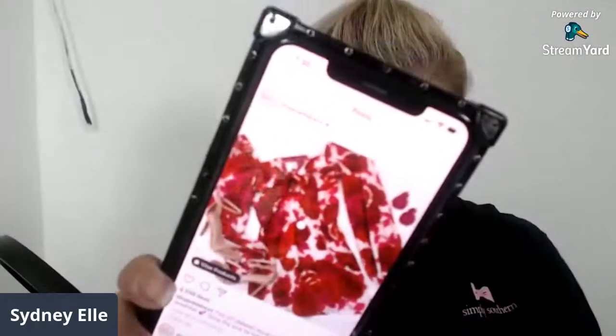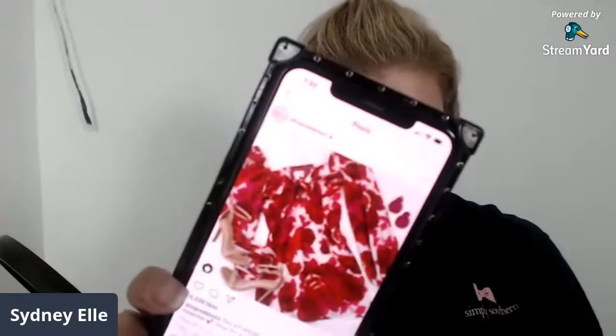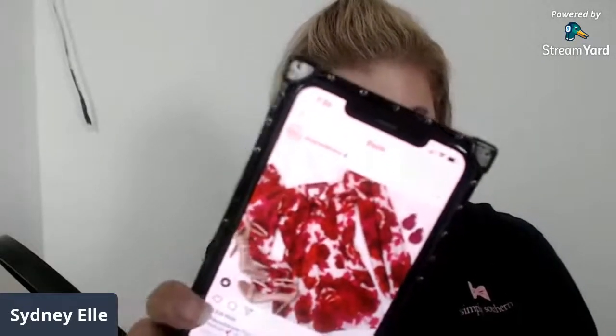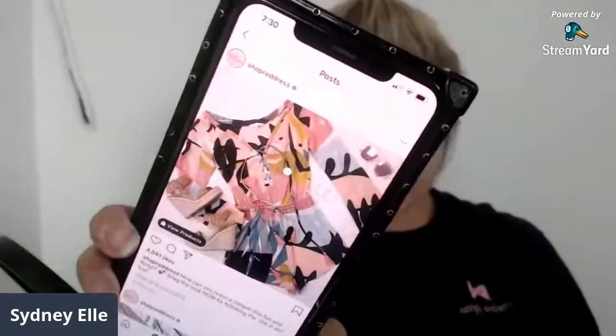And then you can use an app like Snapseed or just any free editing app to brighten your photos a little bit and make them pop. Everything just looks so good. That's going to catch somebody's eye.